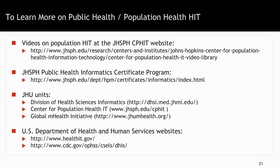The Division of Health Sciences Informatics, called DHSI, at Johns Hopkins. You'll see the web page noted there. And the Center for Population Health IT, you'll find the web page on the next slide, and the Global mHealth Initiative. I encourage you to check out those locations, and 2 federal web pages.